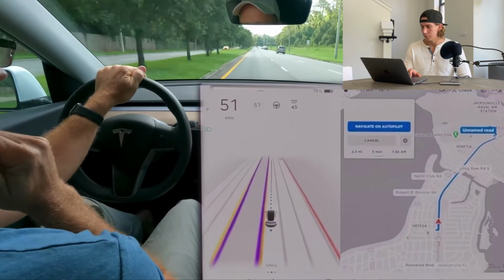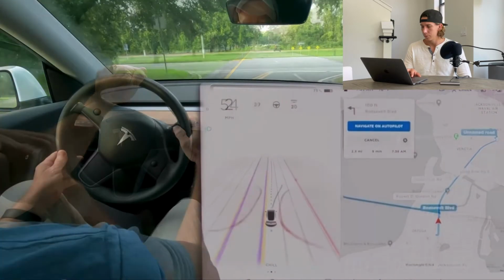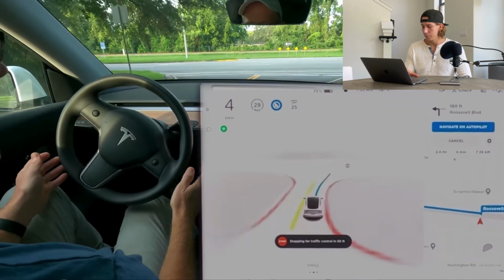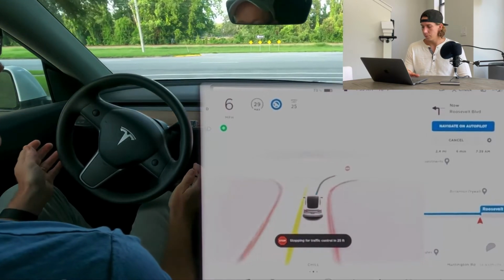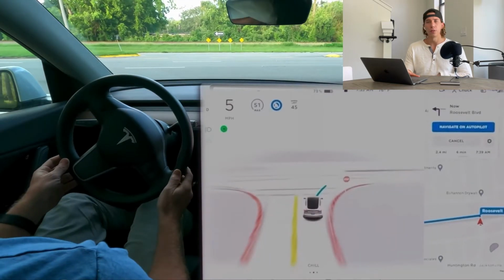I'm not exactly sure what it was seeing to wait. We'll try that again. All right, here we go. Take 3. I'm not sure if there's any traffic coming right now or not. I'm not sure why it's wanting to go right there on that intent vector.